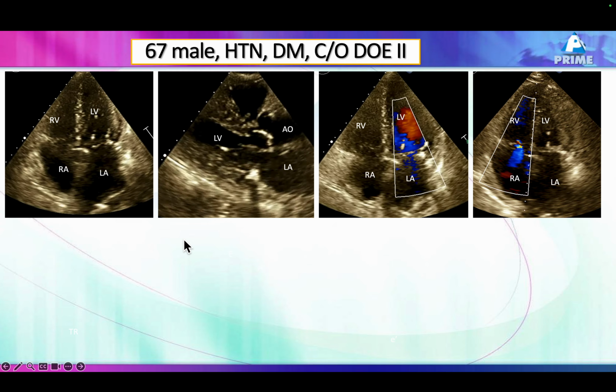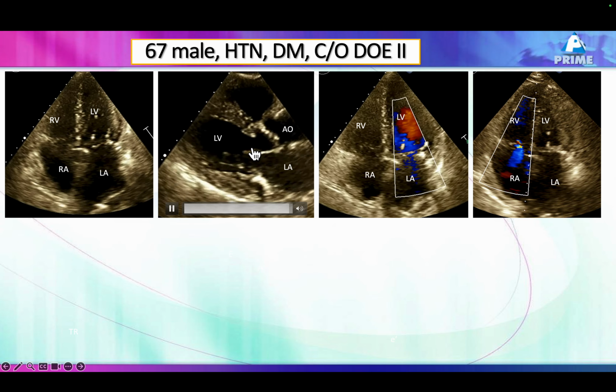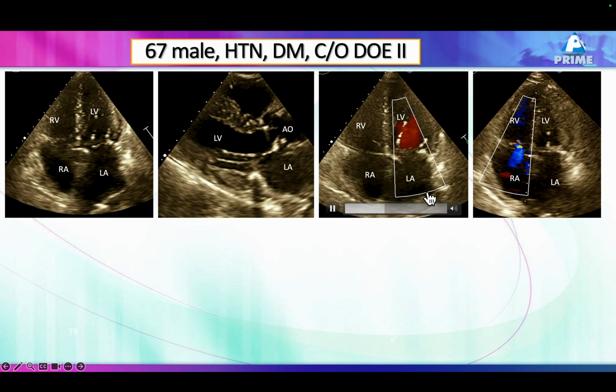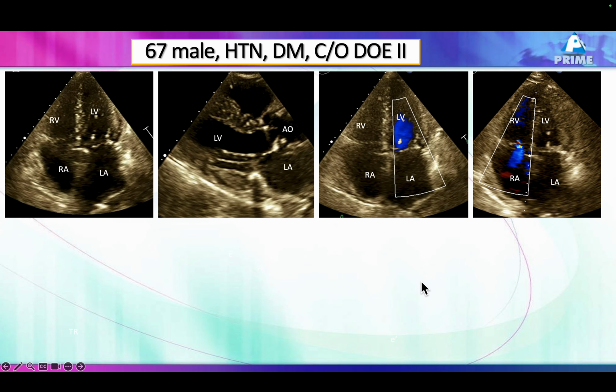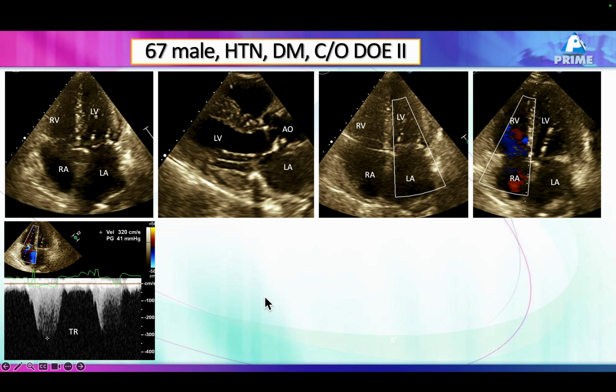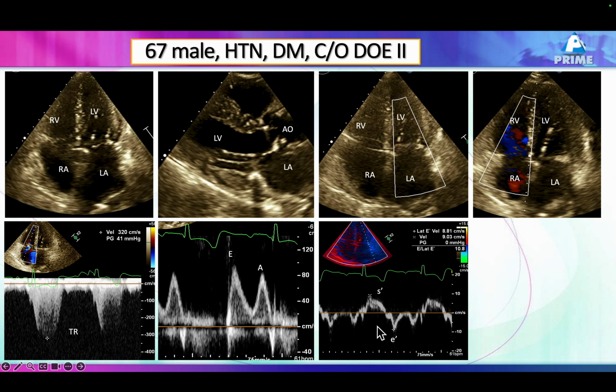And then on a parasternal view, you notice there is mitral annular calcification, some thickening of the aortic valve, and a concentric left ventricular hypertrophy. There is an increased LA size, but there is no mitral regurgitation. There is a mild tricuspid regurgitation, and the regurgitation jet is more than 3 meters per second, which indicates pulmonary artery hypertension. You have an E more than A in LV inflow, and E velocity is a little more than 100 centimeters per second. But if you see the E to A ratio, that is characteristically normal.